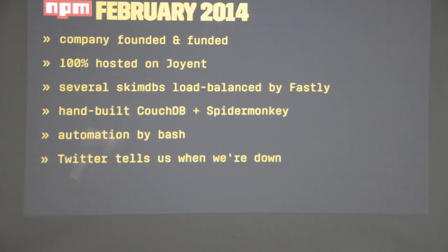And in February, the inevitable happened, that we accompanied with funding. At this point, everything is 100% hosted on Joyent, which Isaac had just been working for up to that point. We have a bunch of couches, load balanced by Fastly. Hand-built Couch and SpiderMonkey. SpiderMonkey is Couch's JavaScript engine. Because we're running on SmartOS, which is Solaris essentially, nothing works out of the box. We have to hand-build most of everything we're running. Automation by a bunch of bash scripts. So pretty much every server we run is a lovingly artisanal, handcrafted Unix system.